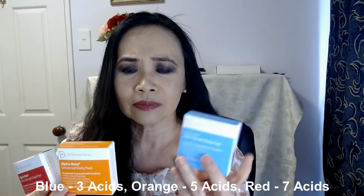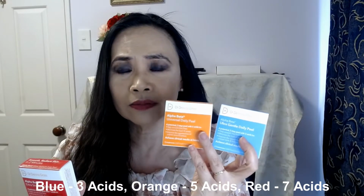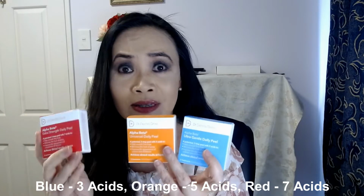And the difference between these 3 boxes is the blue one has 3 alpha beta hydroxy acids, the orange one has 5, and the red one has 7. The other difference is in step 2. The step 2 in the blue one has retinol and a whole lot of fruit seed oil. The step 2 in the orange one has retinol, vitamin C, and a whole lot of anti-aging and antioxidant properties and ingredients. And the step 2 in the red one and the orange one is very much the same.